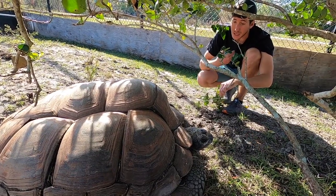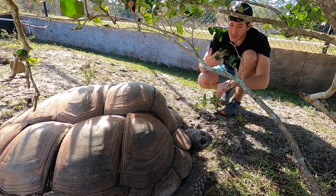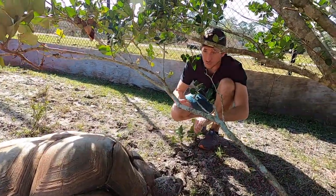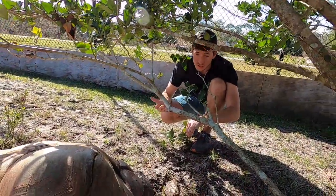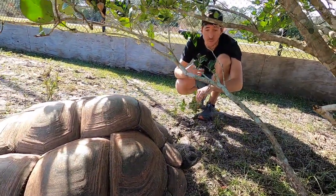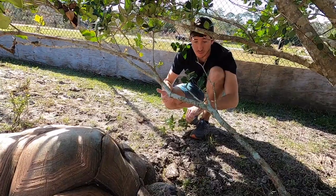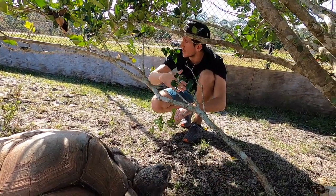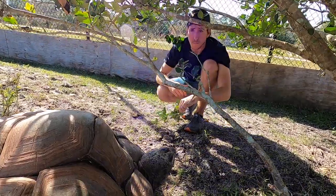And again, I'm not saying I did anything right. I'm not saying the gentleman that owned him before did anything wrong. All I know is whatever he's doing down here, it seems to be working. And this is a rather small enclosure just because of his lack of mobility, especially when I first got him. I think this is 15 foot wide by 35 foot long.